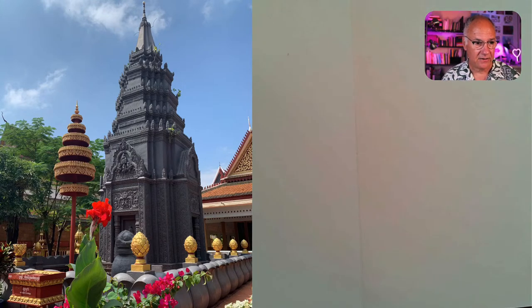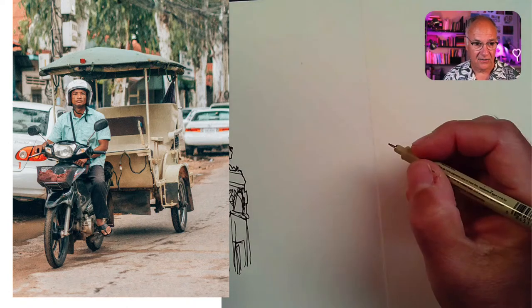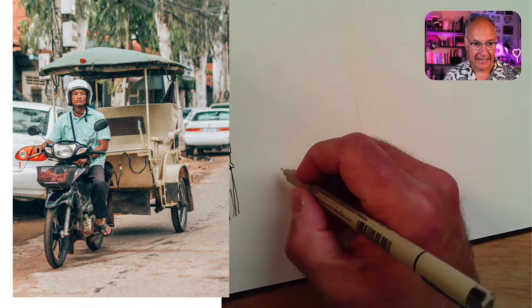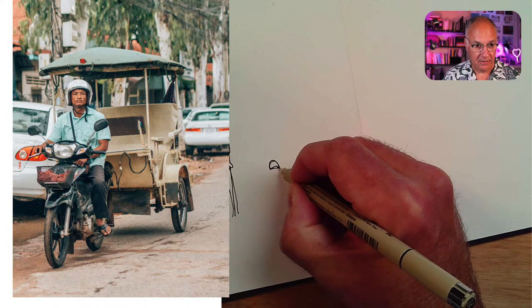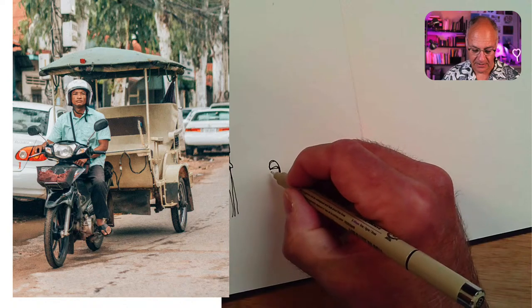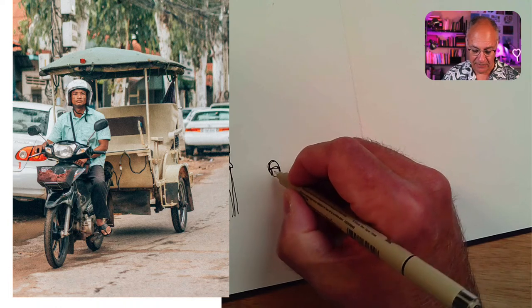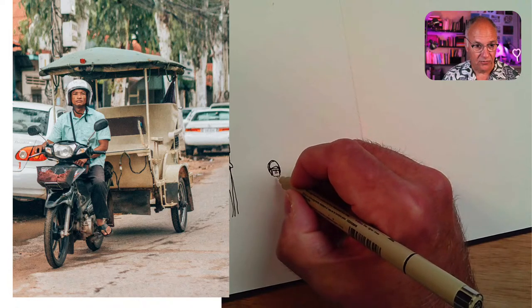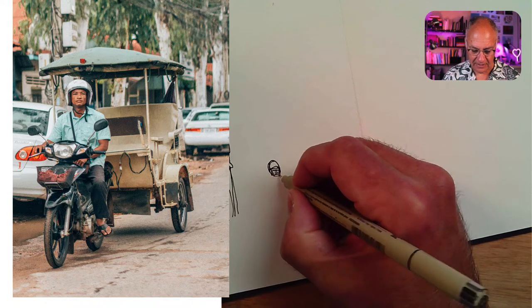Let's see what else we have here. This. So this is pretty cool. This is unusual, right? It is a guy with basically like a little taxi that is on a motorcycle. So I'm going to draw him, just because this is a unique thing. This photograph is nice enough, but let's sit down and let's look at this guy. First of all, let's look at his face. He has a nice, strong face, broad nose, kind of broad lips, and then he has this like little lines.